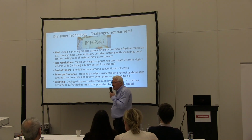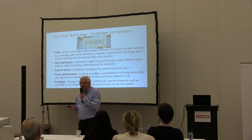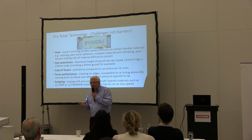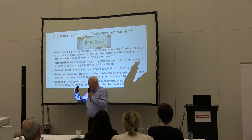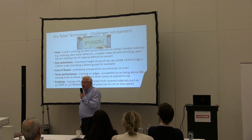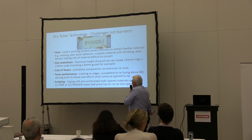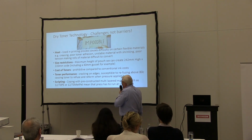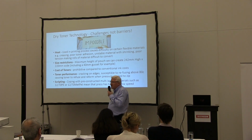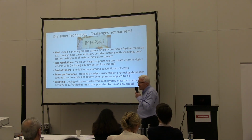One of the other challenges, and the Zycon boys probably won't thank me for this, but the cost of the toners can be quite prohibitive. They are much more expensive than conventional inks. And with packaging, flexible pouches, you have a lot of toner required to cover the surface of the pouch. The toner performance, quite often you will see cracking on the edges of the pouches. Also, the pouches are susceptible to resealing at heats above 80 degrees. So that will cause the toner to refuse and reform when pressure is applied in the zip area.